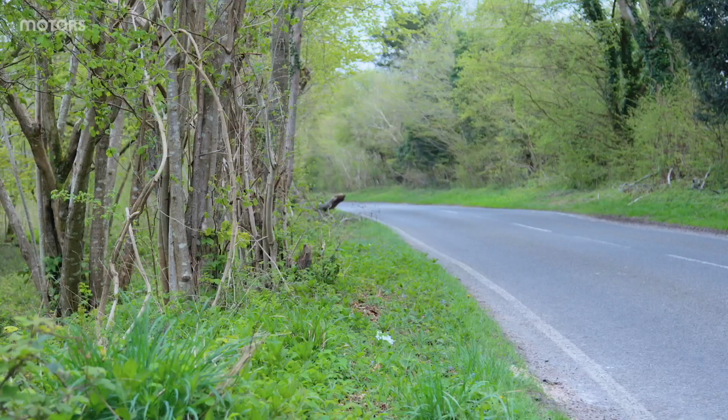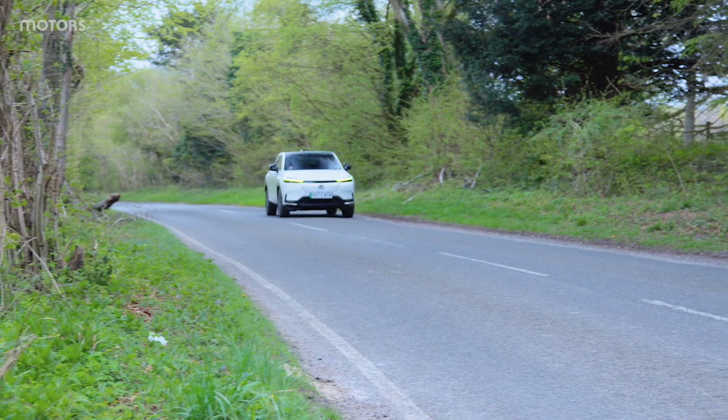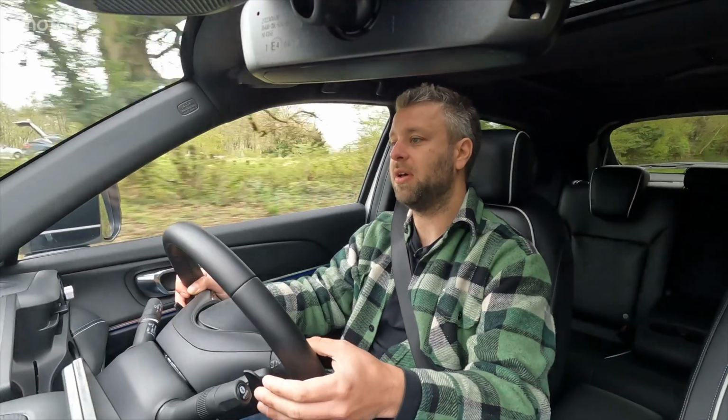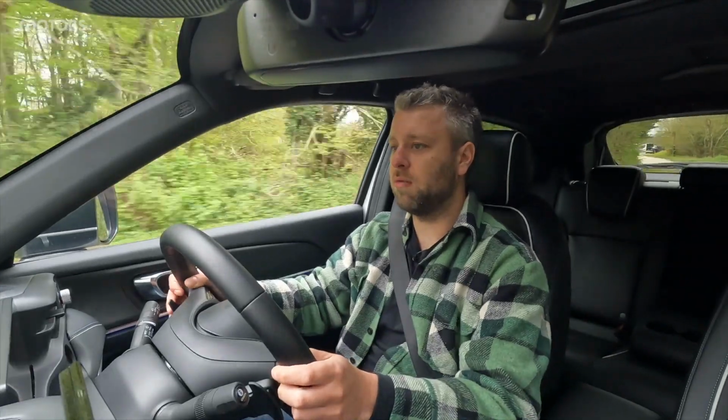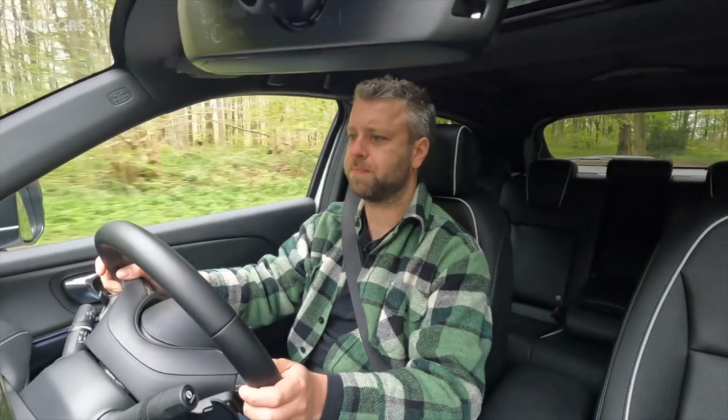I've also got some handy paddles behind the steering wheel which control the amount of regenerative braking that I'm getting. Pull left on the lever and you'll feel more regen coming through. The car will start to slow down, and go on right and it'll reduce the amount of regen, and that's ideal for when you're travelling on the motorway.